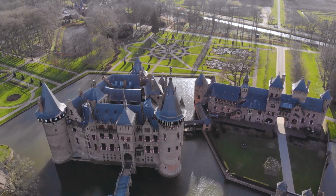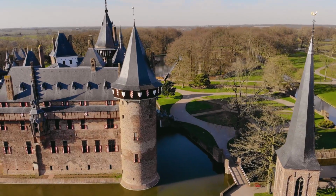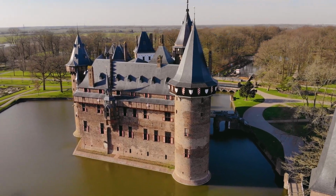Whether you are a history enthusiast or simply seeking an unforgettable travel experience, a visit to De Haar Castle is highly recommended. Immerse yourself in its captivating beauty and step back in time to an era of elegance and grandeur.